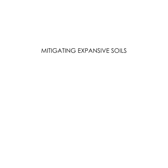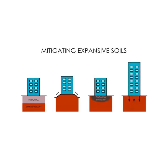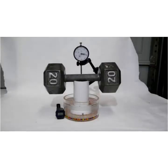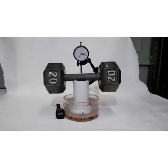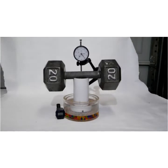There are lots of ways that engineers try to mitigate damage from these kinds of soils. You can simply remove all the expansive clay and bring in better soils for your project. You can grade the site so that water drains away from the structure, keeping moisture fluctuations down. You can mix chemicals into the soil that limit its ability to absorb water. Finally, you can simply build heavy enough to counteract the swell pressure and keep the soil from expanding. But as we saw in the demonstration, even a small amount of soil, or in this case a colorful soil surrogate, can lift a lot of weight.